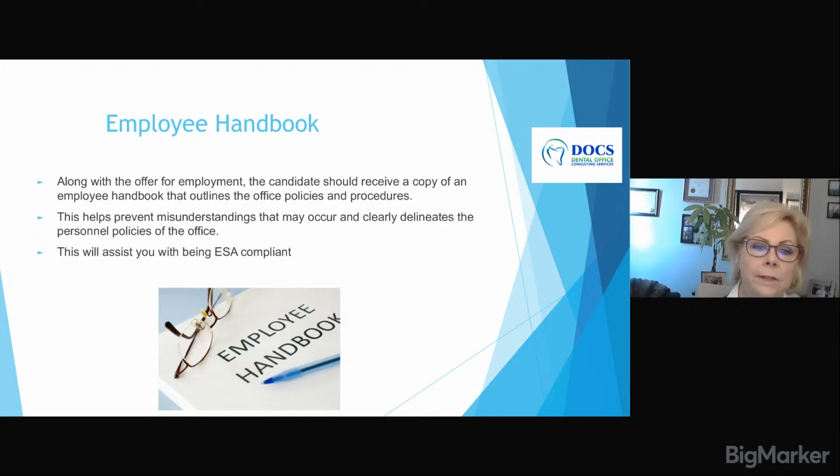Along with the offer of employment, it's important to have an employee handbook in place. Your candidate, or whoever is applying for a job, should receive a copy of your employee handbook that outlines your office policies and procedures. This helps to prevent any misunderstandings that may occur. It clearly delineates any personnel policies within your office, and it also will assist you with being ESA compliant.